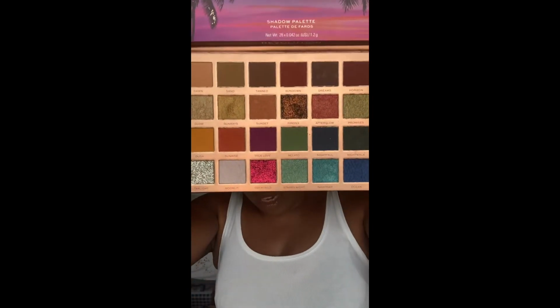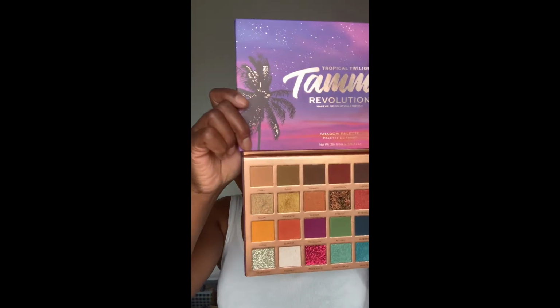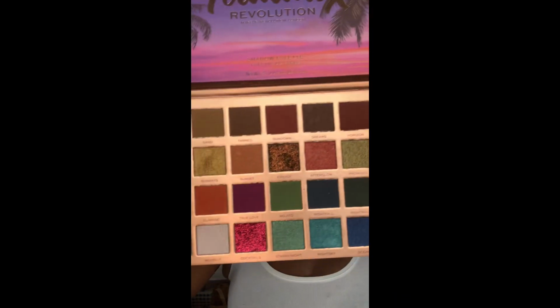Hold on, I've got a very big mirror here, but I won't let it reflect. So if we do that, there are the colours again. So you can see all of those. I was really spoilt for choice on what colours to choose from, so I'm going to have a bit of a play and create different looks, but hopefully, yeah, we like what we see.